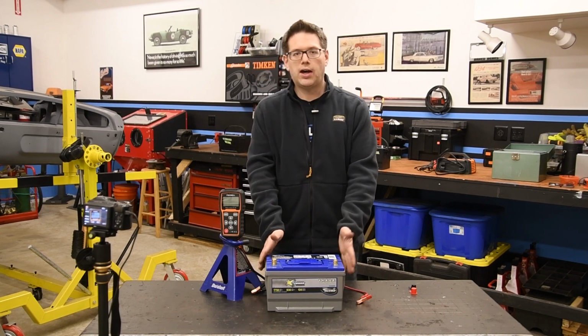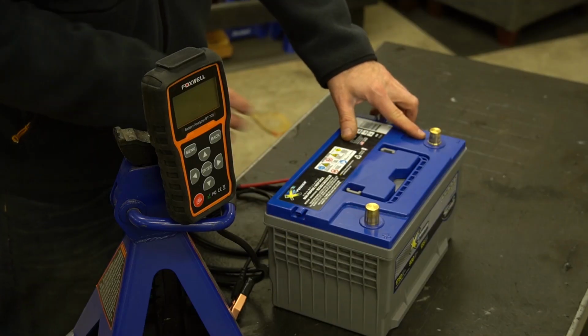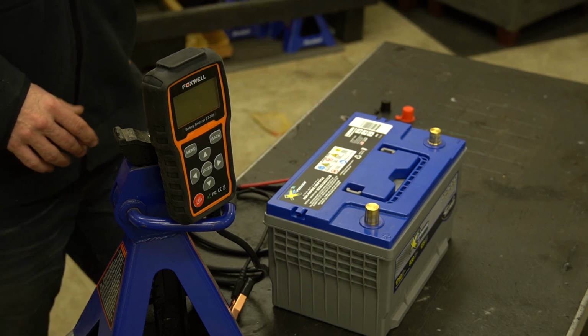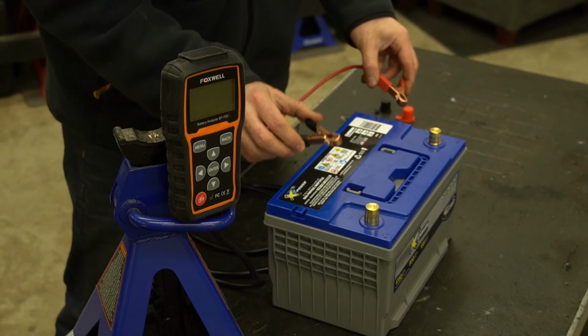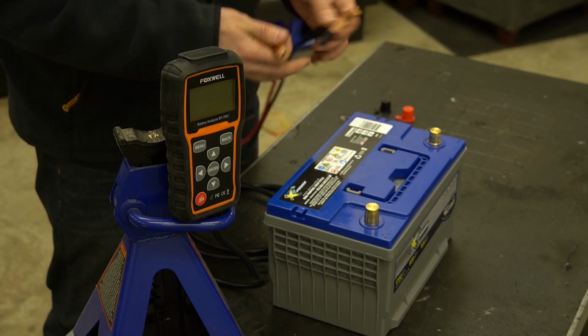Okay, and it's the same size, the Group 65. You got the brass terminals. All right, now let's do the test and then we'll talk about it. It says rated at 930 amps, 930 cold cranking amps, so I got to reverse these.